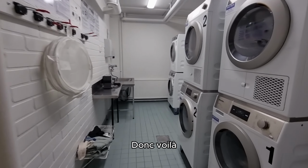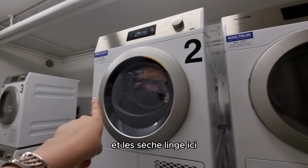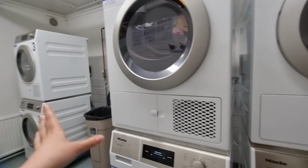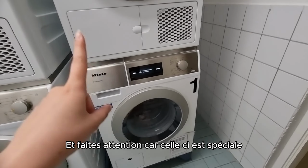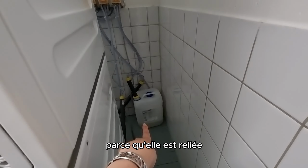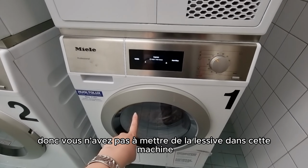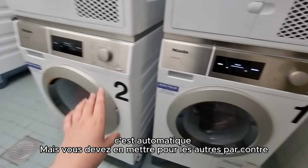So yeah, that's it. So you have the washing machine in here, and you have the dryer in here. And be careful because this one is special because it's actually linked to the detergent. So you don't have to use detergent on this one, it's automatic, but for the other one you have to. And there is all the instruction to use the machine and the dryer, so don't worry. And they are very logical, so yeah, that's it.